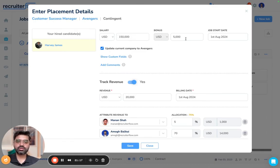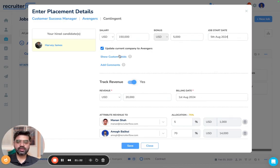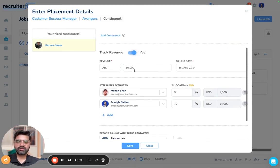If you want to change the bonus component, you can do that. You can change the job start date. Let's keep it 5th August. And finally, if you want to update the candidate's company to the company where he is hired, you can just check on this box. If you're tracking revenue, you can make changes to the revenue track.